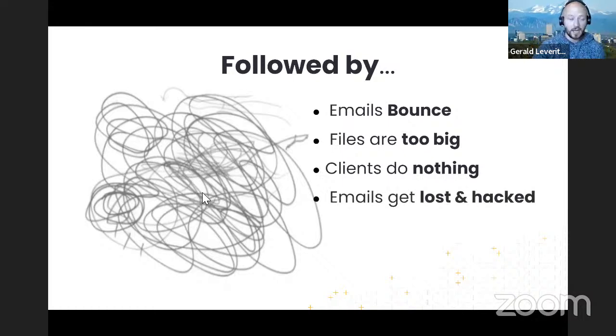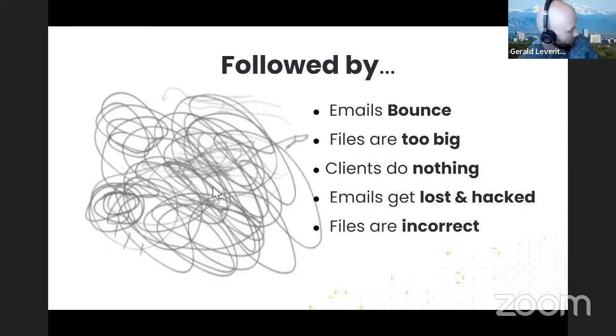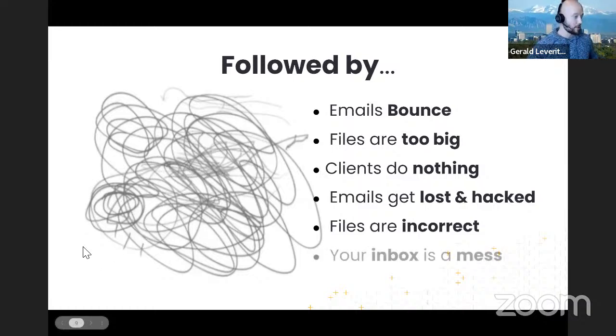Emails do get lost and they get hacked. That's a growing concern in the space right now, having those emails be vulnerable to being hacked. 90% of all attacks do happen through a compromised inbox. Files are often incorrect. Maybe you ask Bob to send you a driver's license and he sends you Betty's driver's license. That's not uncommon in the space. Something I think we can all identify with here is that your inbox is generally a mess, and so sorting through it is also problematic, right?